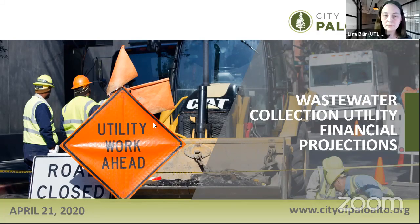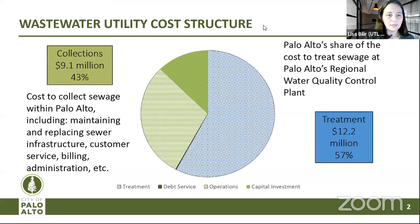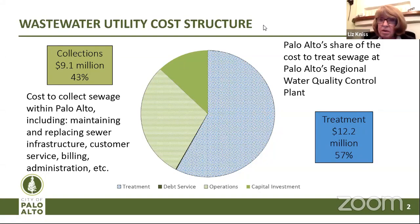If we go with this proposal of 0%, which is our recommendation tonight, that means a slightly higher increase in the subsequent 4 years than we brought to you in the preliminary rate projection. So we're looking at 5% increases in the following 4 years. And again, as in the water utility, the numbers I'm showing you do not include COVID-19 impacts. If you want a little more information that we provided to the UAC, we can go to that.